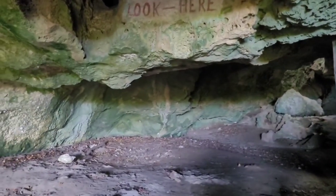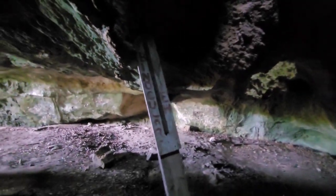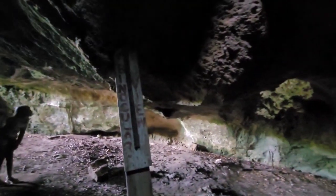Look here. Look up. Go in it and look up. Oh! Imagine someone just falling through that. Any bats in there? No. It says dog. The binocular view.